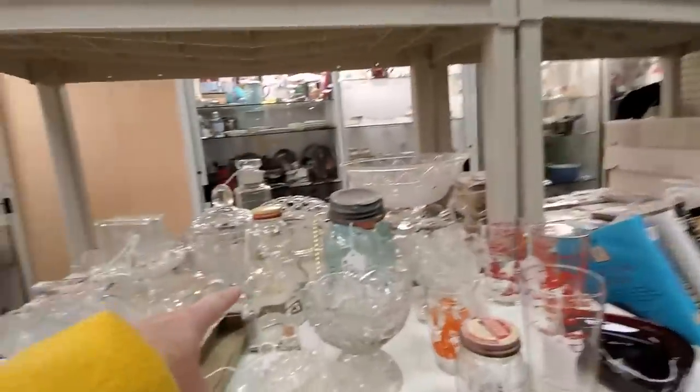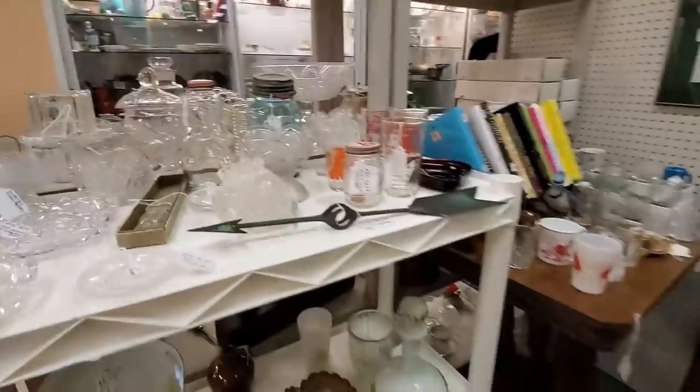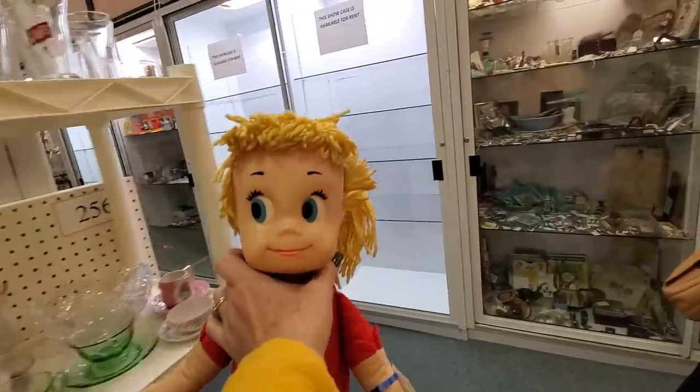No. Oh, well. Oh, there's a little bear. Bank bottle bear. I love it. It's $30. Oh. Yeah, just look at it. That's all. I think I did that same thing. That's so cute. I've got baby Misty here.